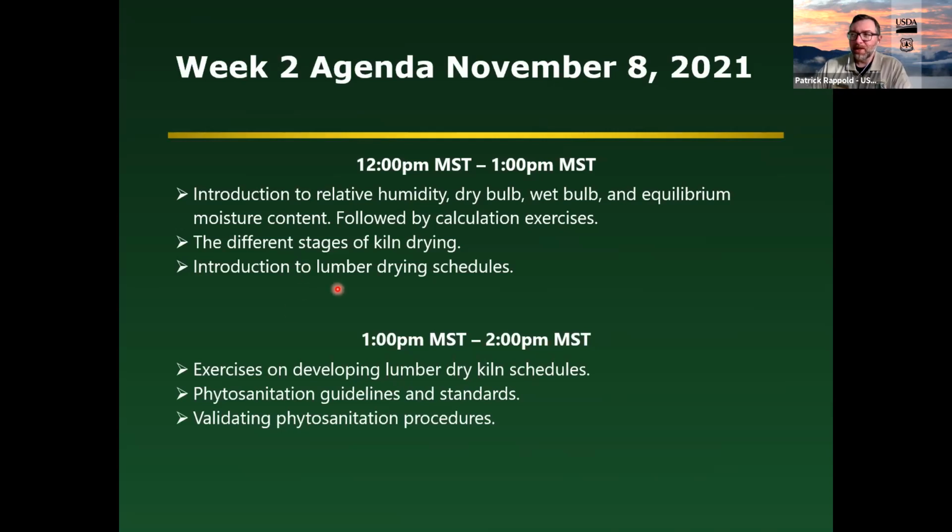So today we're going to dive into the topic of relative humidity. We're going to understand why that's important, how we calculate relative humidity, and with that knowledge, we will then develop our dry kiln schedules. We'll go through a couple different schedules that are publicly available, that are published by the Forest Products Laboratory, and we'll go over those schedules. And then we'll also make a schedule of our own, sort of fine-tuned based upon some recommendations. And then towards the bottom of the hour, the second hour, I will talk briefly about some phytosanitation techniques and regional phytosanitation issues.